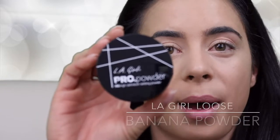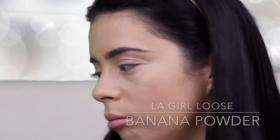What do you guys think? I don't know if it's doing exactly what I want it to do. I got the LA Girl Pro Powder. Also, it's a banana powder. So just for fun, I want to see them compared side by side just to see if there's a big difference. I mean, it did brighten it a little bit, but I was kind of expecting for $32 for it to really, really, really brighten.